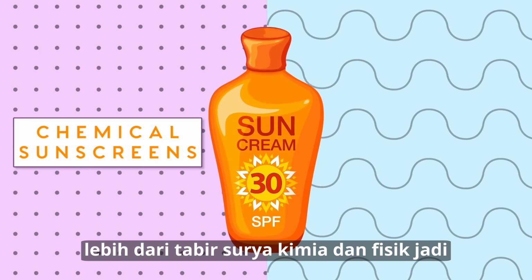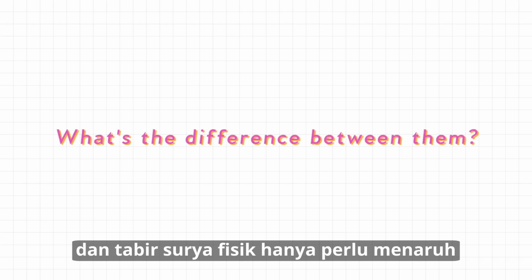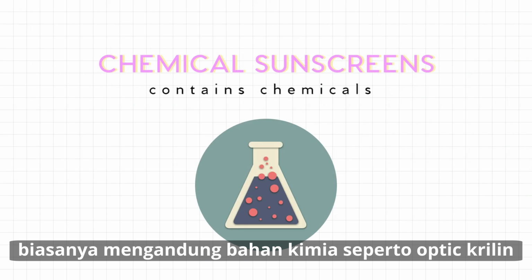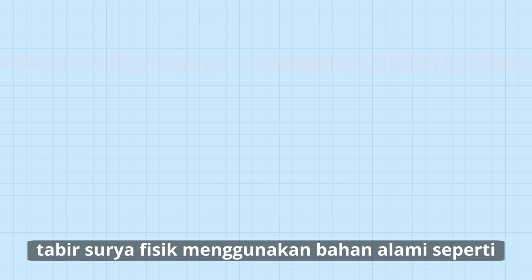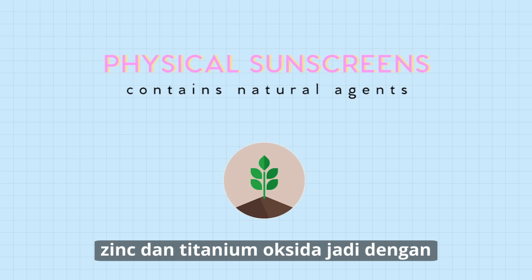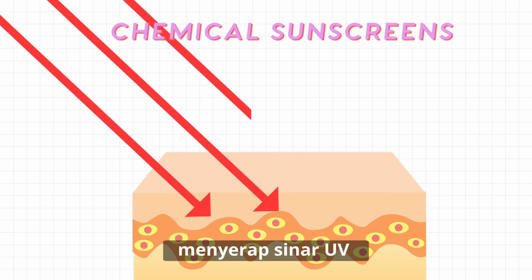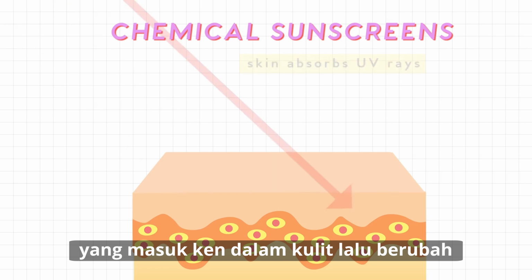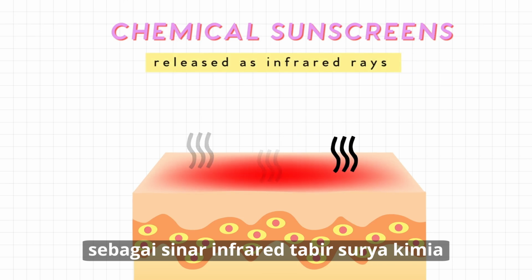Now let's go over chemical and physical sunscreens. So what's the difference between chemical and physical sunscreen? Simply put, chemical sunscreens are those that contain chemicals like octocrylene, avobenzone, and octinoxate. These are just a couple of examples, and physical sunscreens use natural agents like zinc and titanium oxide. Chemical sunscreens work by absorbing the UV rays as they enter the skin, which is then changed into heat and released from the skin as infrared rays.